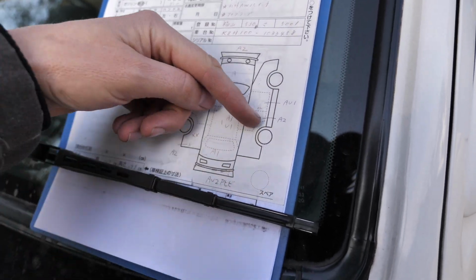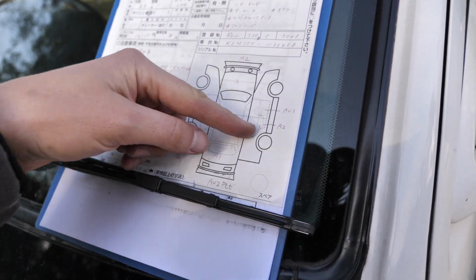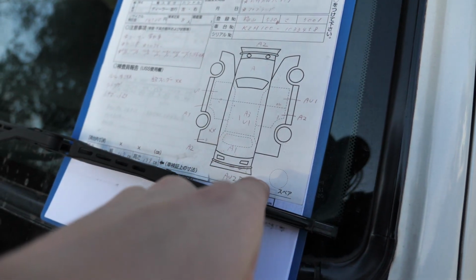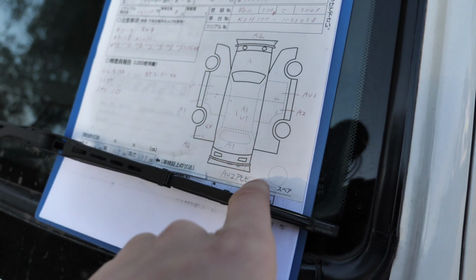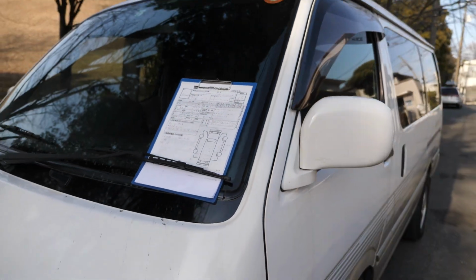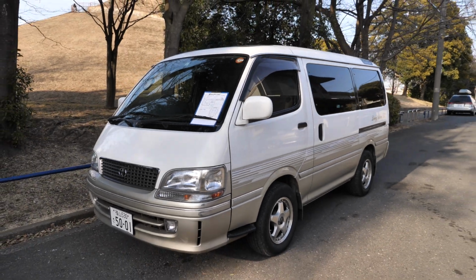This side has some minor scratches. I mean, it says A2, but it's really not that big. Paint on both sides is really good. Rear bumper has some damage on the back corner. It says paint cracked here in AU2. I'll show you that when we get around to it. But for now, let's do a once around so you can see the vehicle from all different angles.